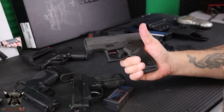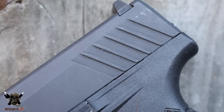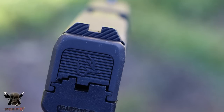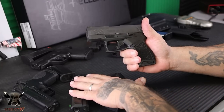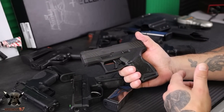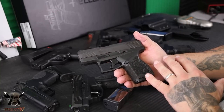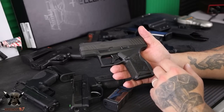The Taurus GX4, this is more of the budget side. So you have front and rear slide serrations again. No provisions for an optic or anything like that. Blacked out serrated rear sight and one white dot up front. So whereas the other ones are gonna use a little bit better materials, this one does use pretty good materials, but it also is more of a cost-effective option. Not to say that it is not good, because I will show you that it clearly is good.